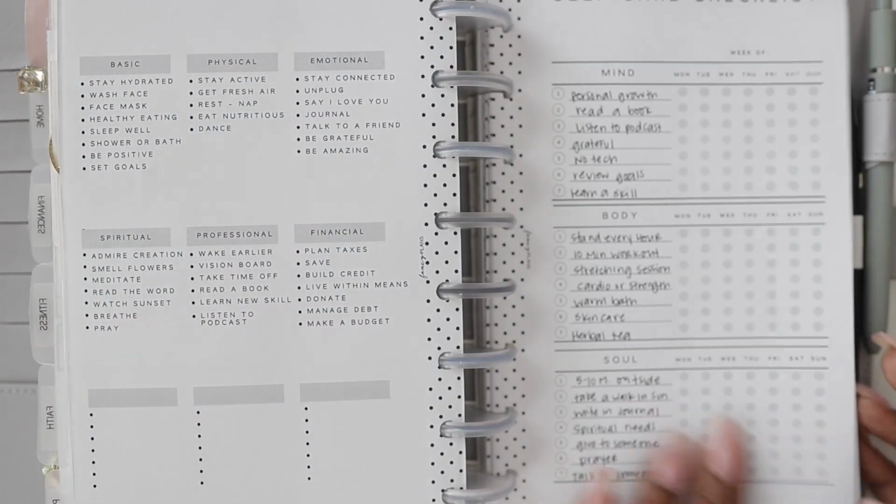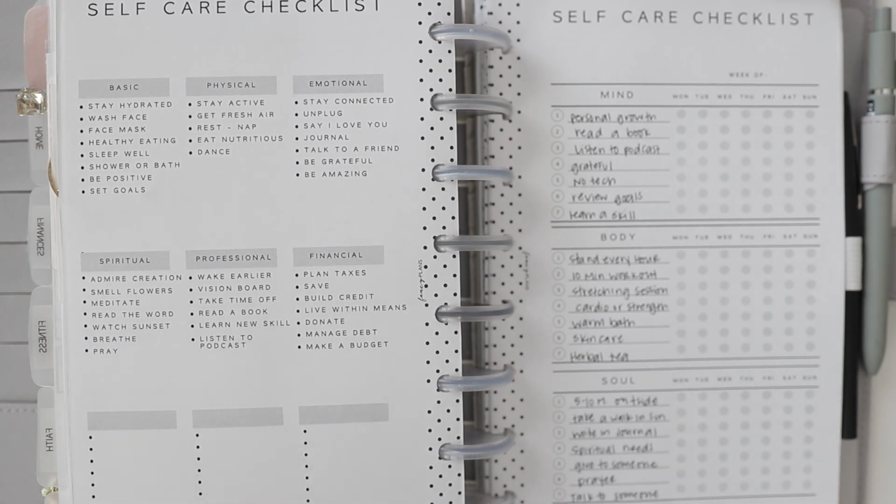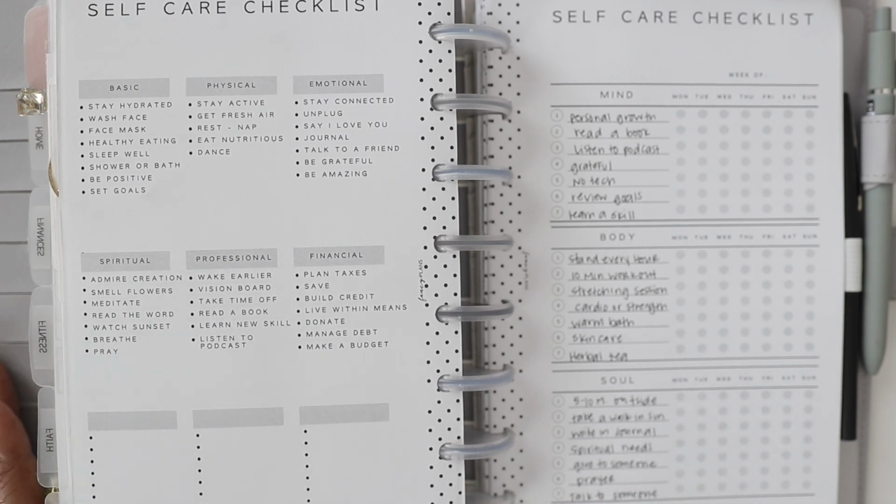So I've got a bunch of weeks in here ready to go. And so that is something that I really want to work on for this year. So that's why I'm trying to take this seriously. Okay. So self-care is a yes for me. So I'm glad that I decided to include this in what I'm tracking for this year.